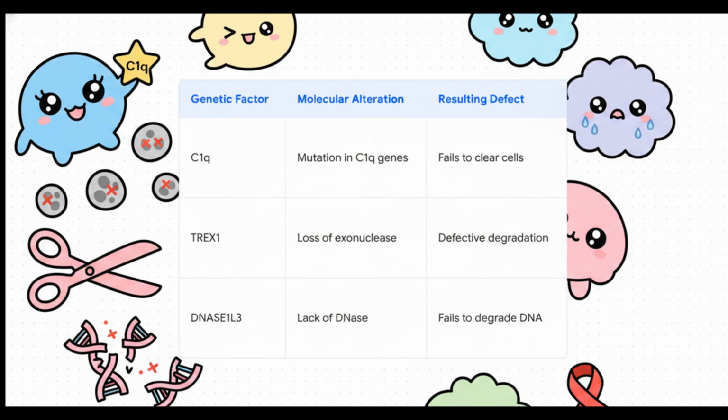And what's wild is that we can actually track this garbage disposal failure down to specific genetic mutations. Take a deficiency in the C1q protein, for instance. That's a crucial tag that tells macrophages to eat dead cells. Without it, you get a near-complete failure to clear debris, which results in a staggering 90% risk of developing lupus. Other mutations, like those in TREX1 or DNase 1L3, mean the body literally lacks the microscopic scissors it needs to chop up and degrade all that exposed DNA.